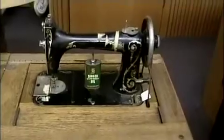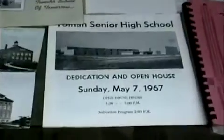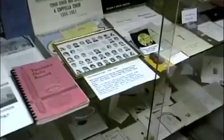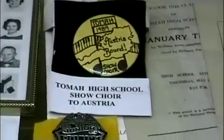This is a treadle sewing machine that goes along with our sewing and knitting things. Wow. And behind you, we have the school stuff. Starting with the one-room schoolhouses, going on to the junior high and the high school. Some of the tournaments, state tournaments that our Tomah High School has gone to over the years, back in the 30s, 40s, and on. And then, of course, the band, they actually made records and sold them. Some of the choir, Tomah High School Choir, under the direction of Bill Moline. Okay, so all high school stuff in here.